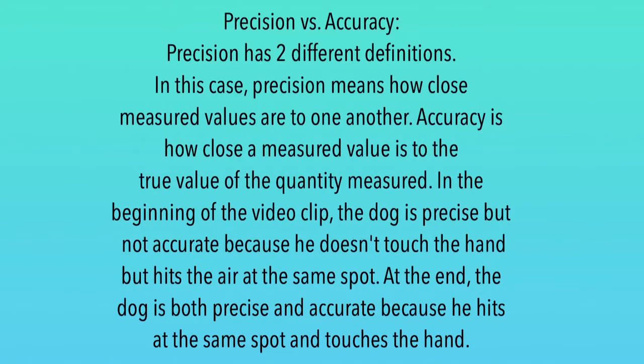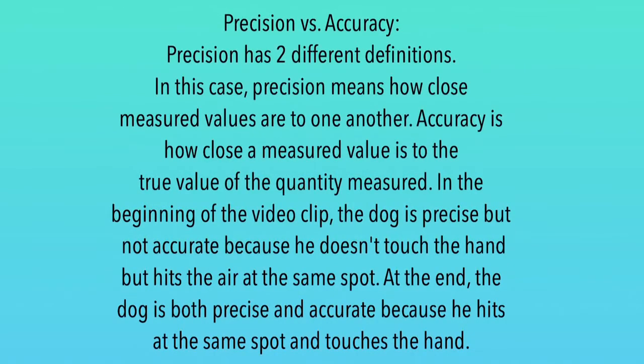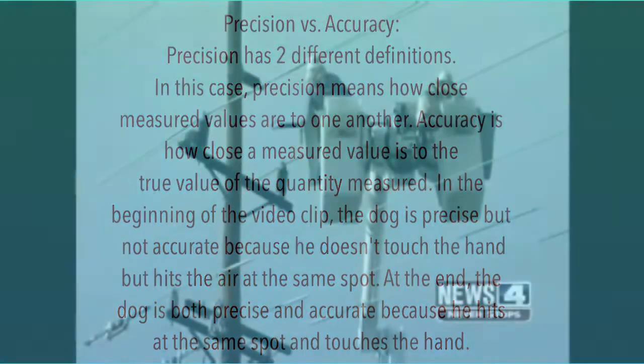In the beginning of the video clip, the dog is precise but not accurate because he doesn't touch the hand but hits the air at the same spot. At the end, the dog is both precise and accurate because he hits at the same spot and touches the hand.